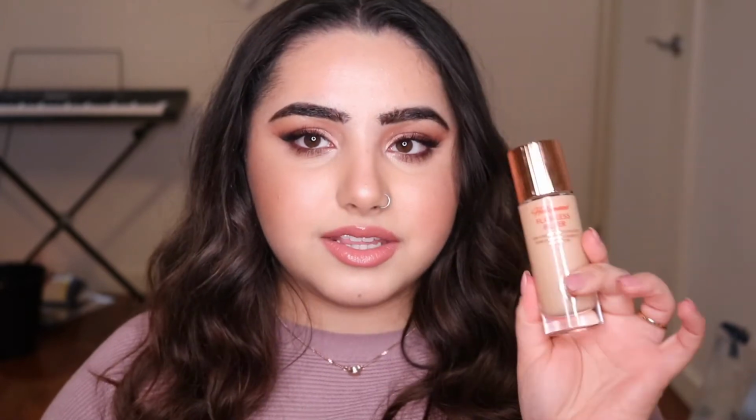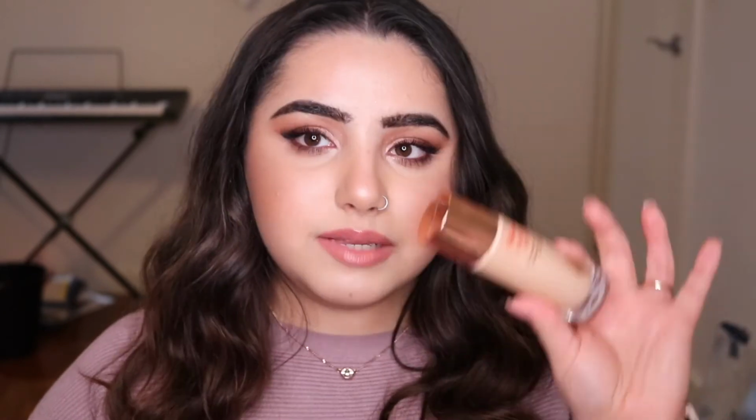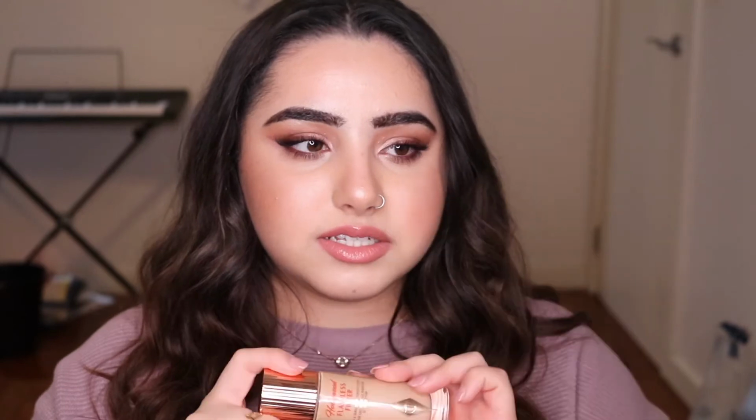If you really want the revolutionary products, I'd say this is worth it for me. The Hollywood Flawless Filter. I haven't seen much of anything like this that works as well as this. It just has a je ne sais quoi. It applies and doesn't add texture. That's the biggest thing when it comes to products like this, is texture. And I find that this doesn't add texture. It just makes your skin look so beautiful.